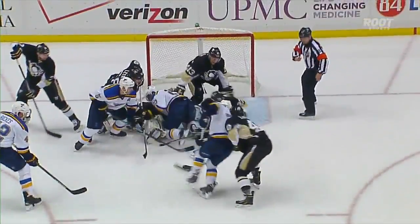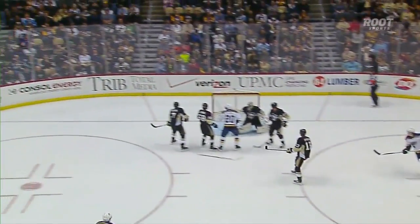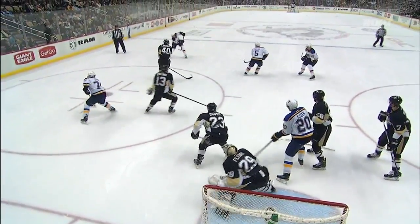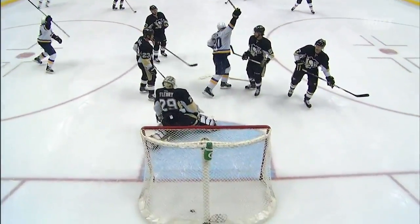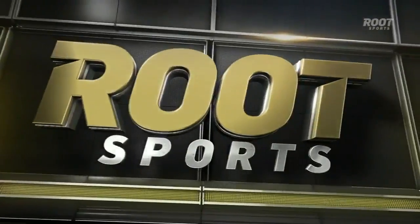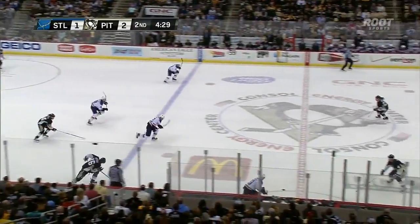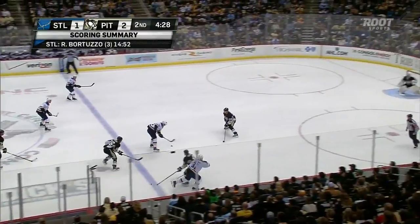Look at the bodies in that blue paint. And it comes right out to Bortuzzo, who's falling backwards. And the puck goes off the post and in behind Marc-Andre Fleury, who's got no stick. He goes blocker side on the Flower, and he can't believe it. He knows Robert Bortuzzo has just made it 2-1. Looked back as if he thought it had gone behind him, but in fact it was underneath him. I think if he'd have just stopped, he probably would have stopped play.